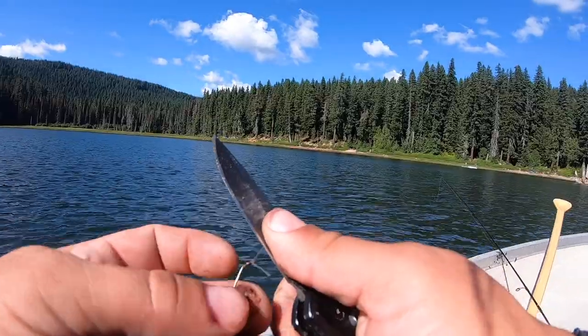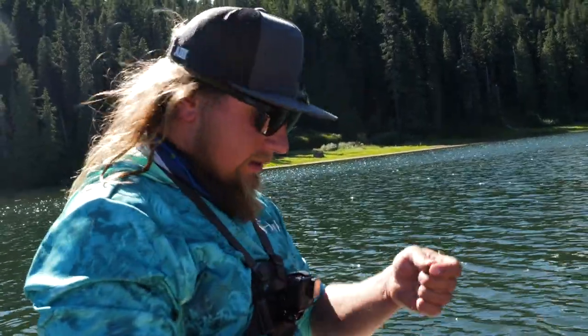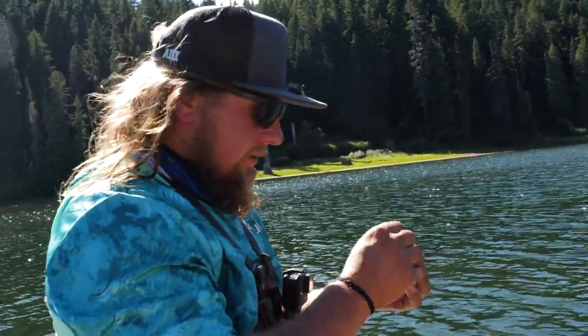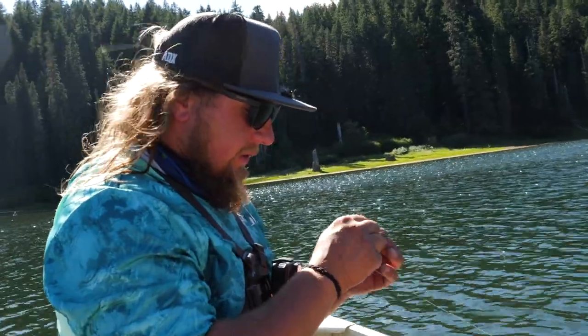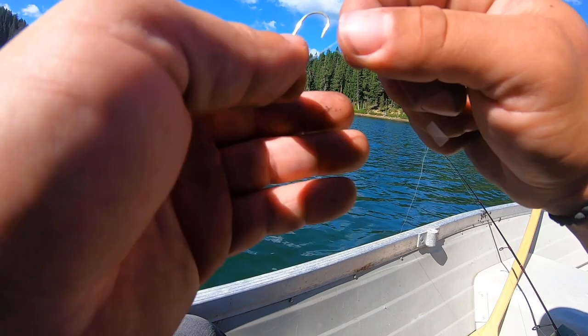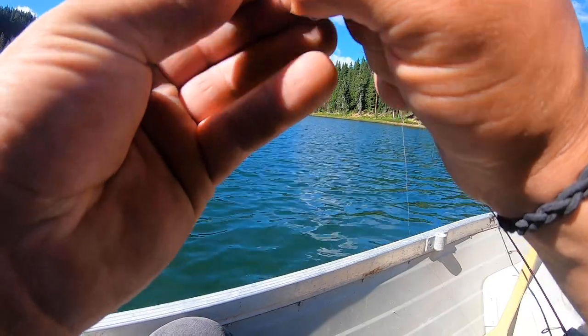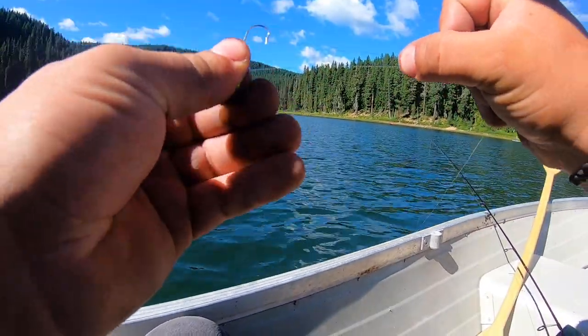So what I can already tell is kind of happening, guys, is as we're floating and drifting with the wind, I'm not really getting down in the strike zone. There's some fish jumping, but as I'm standing up on the bow on the seat looking and seeing these fish, all of them are down on the bottom swimming around. There are other people around us that are starting to catch them subsurface, off the bottom with some power bait.